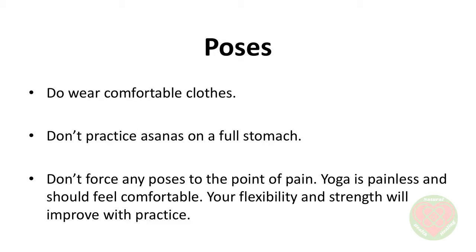Poses. There are approximately 84 asanas, and this chapter will introduce you to a few of the basic ones, a few do's and don'ts before you start your journey.